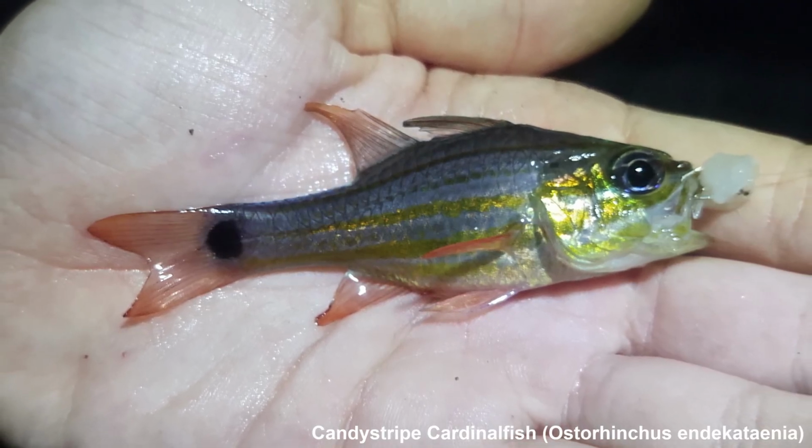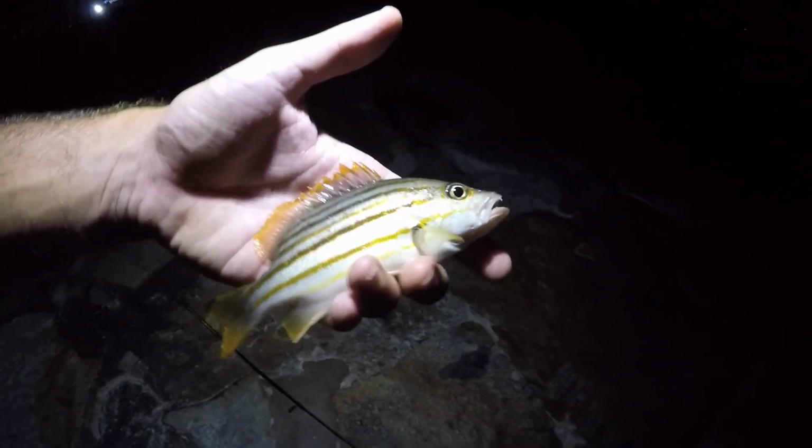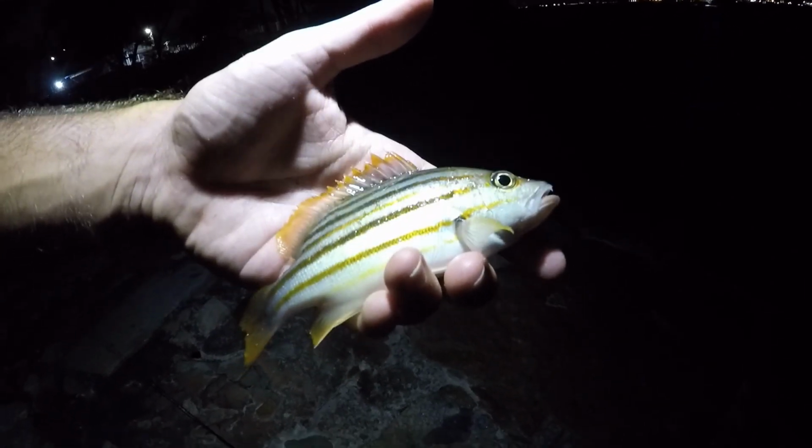Oh, there we go, fish on. A little bit bigger, but not pulling a lot of drag. Let's see what this is. All right, so pretty sure we caught this guy last time we were night fishing here as well. Forgot what it was. Some sort of a Spanish flag snapper. That's what it was. So yeah, another one of these guys.